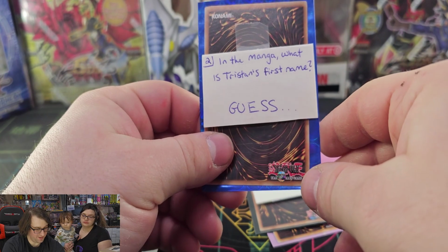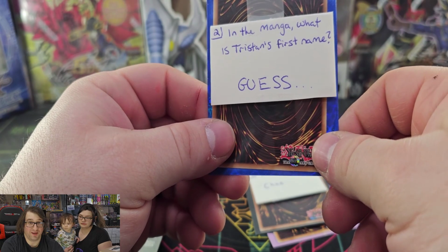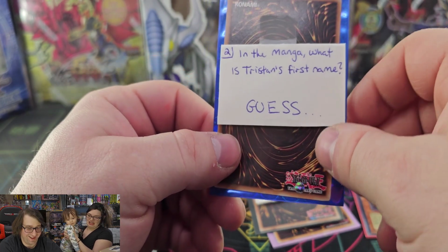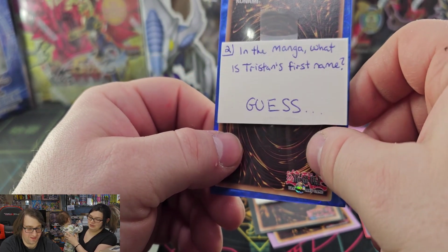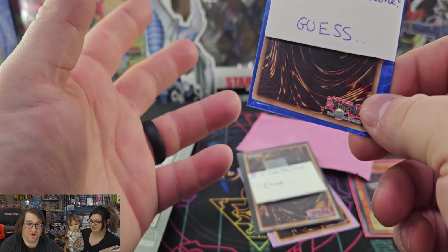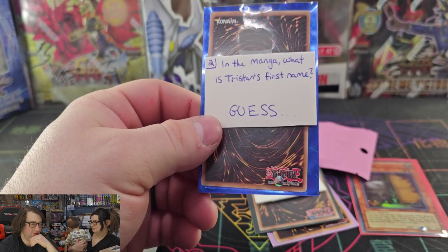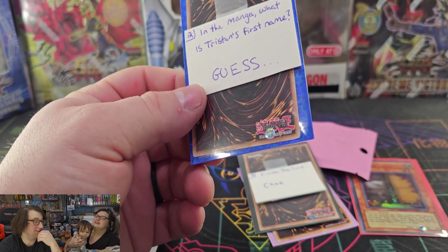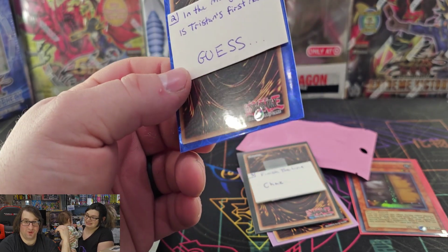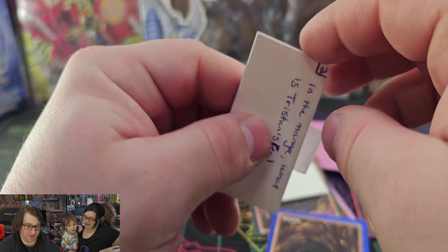Next one is, in the manga, what is Tristan's first name? I will tell you right now, I have never read the manga, so I do not know this at all. Let us know in the comments if you guys already knew this answer, but I seriously do not know. What letter do you think it was? I don't know. Yeah, she says U, it starts with a U, so we'll go with that, but I don't have a guess, unfortunately.